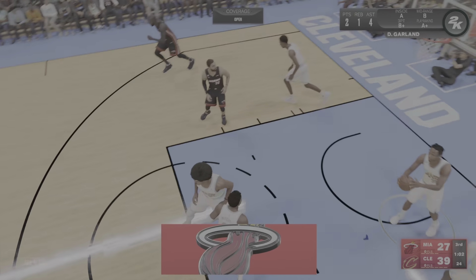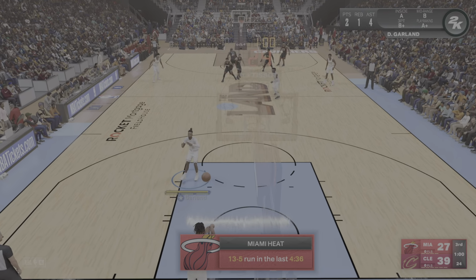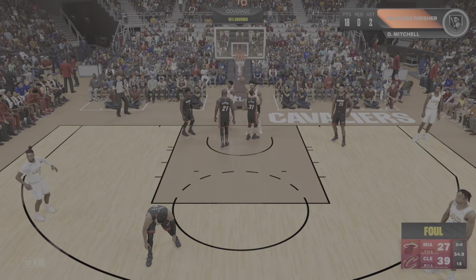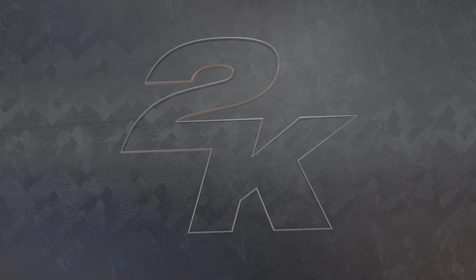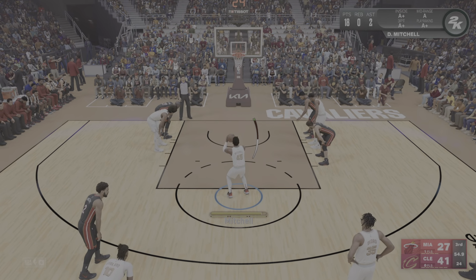Deft touch on the alley-oop. And the lack of effort to fight over the screen there makes that an easy shot. You know, we see this all the time. You're basically, as a defender, hoping the man misses rather than putting in the work to get over screens. This guy is cooking right now. He is leading them on the offensive end as they remain in front here. What do you guys think so far about the offensive approach for Cleveland?